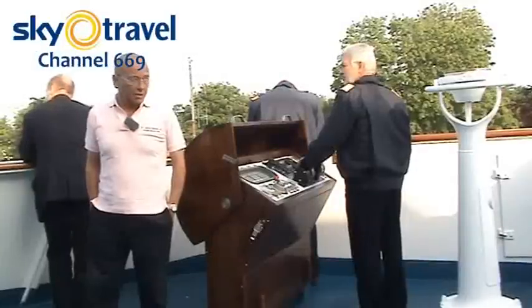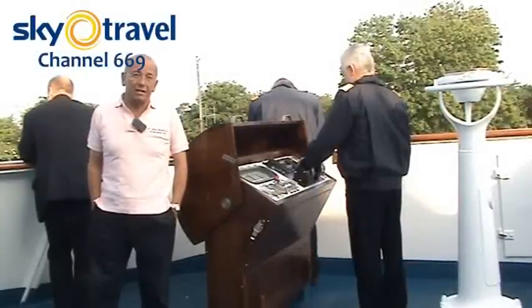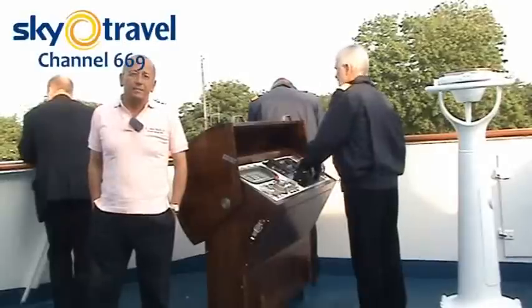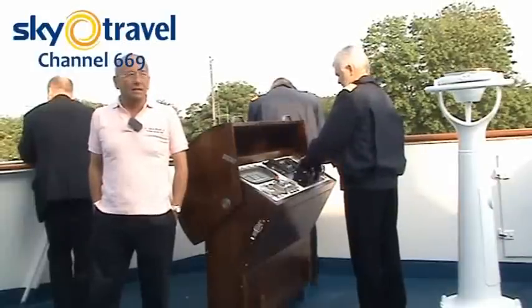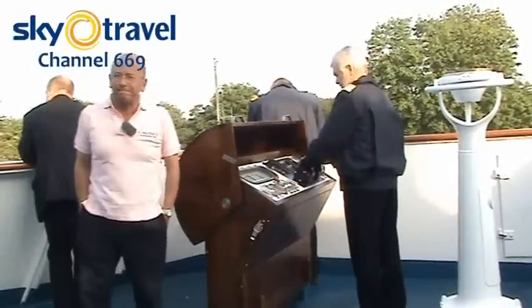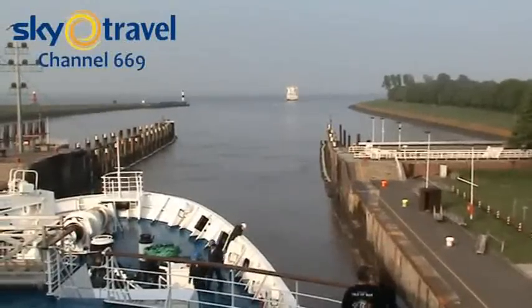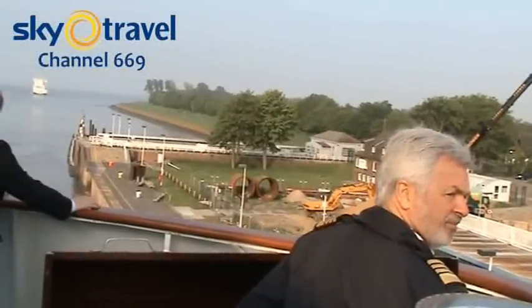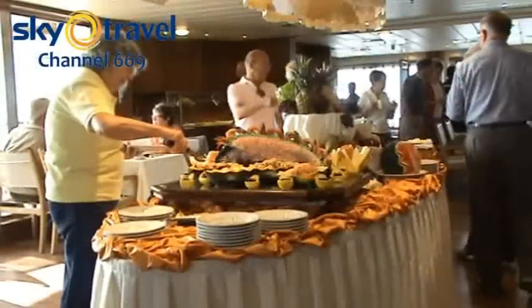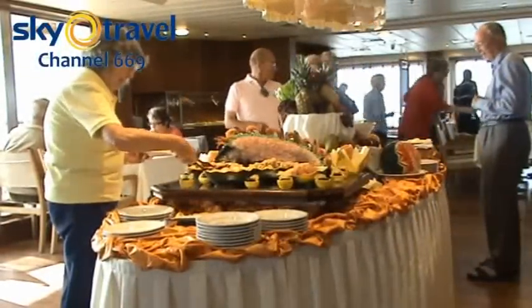So we're almost at the end of this Gems of the Baltic cruise on the Saga Pearl 2. The captain is just taking the ship out of the Kiel Canal, which we've passed through by night, and into the North Sea. So let's use this last sea day to have a look around the ship properly and see what we think of her. Bucket of caviar there. Never seen so much in one place.